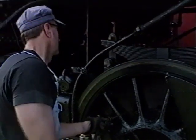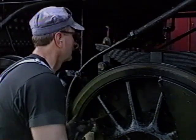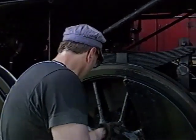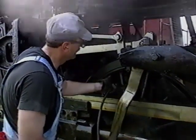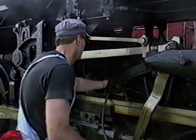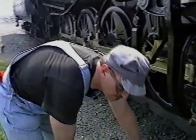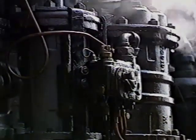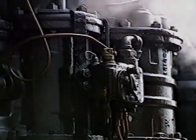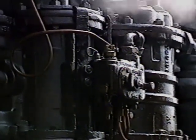Okay. We're getting oil on the wicks here on the driving boxes so as to provide lubrication throughout the day. This is journal oil, and it's a thinner type oil. There are a number of oils used on an engine, and this is used on the shoes and wedges and used in the journals of the tender. That's the air compressor, or air pump, which is pumping air into the main reservoirs of the locomotive to run all the various things that run off of air.